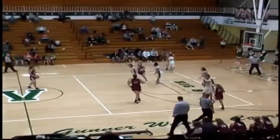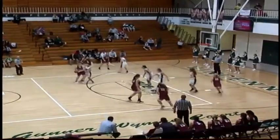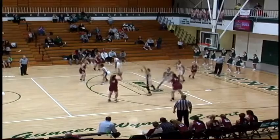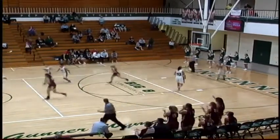Pass comes in. Kick it back out high. And now they finally get it across the timeline. Dump it out to Toon. Toon looking inside. Nothing going there. Back out to Kilser. Launches from three. That one rattles in good. So a three-pointer for her.